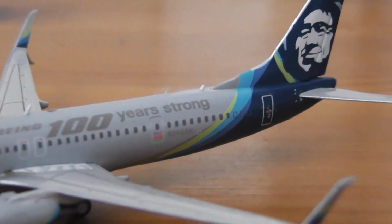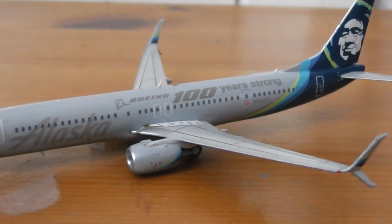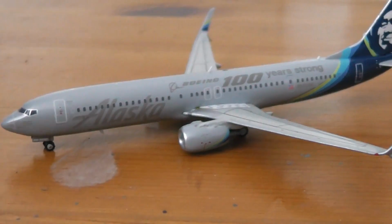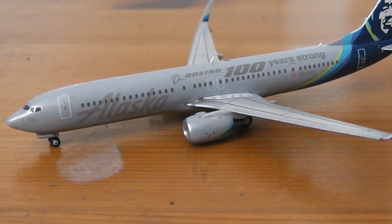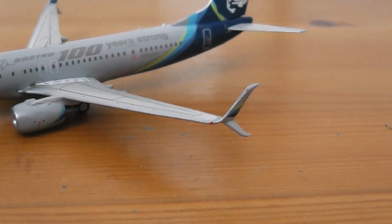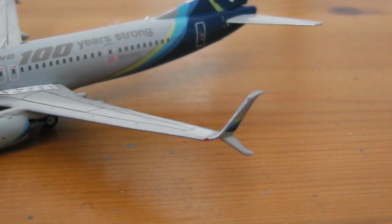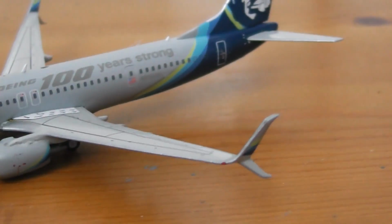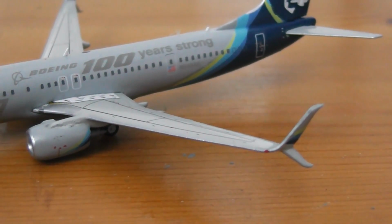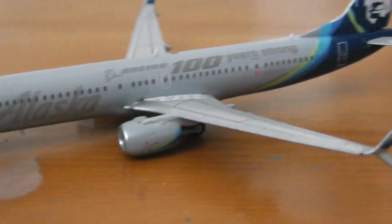Of course, Alaska Airlines are based in Seattle, which of course is the home of Boeing. So hence, they are proud supporters of Boeing, even though they used to buy McDonnell Douglas aircraft. Let's not talk about that too much, shall we? Of course, we've got the lovely sharklets here. No, split scimitars, not sharklets. It's because I've just done that JetBlue Airbus A320 unboxing, which if you haven't seen, please do go and check it out.